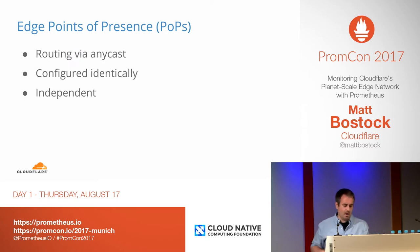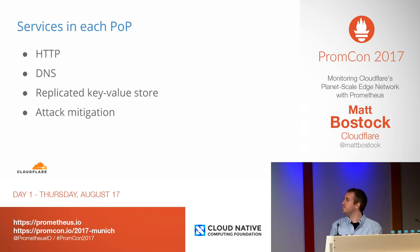So a little bit about our architecture. With so many points of presence, every data center is essentially configured in the same way. We do routing via anycast, so the user visiting a website will connect to the location closest to them. And this is really important when you're thinking about how we deploy Prometheus, because a lot of these points of presence are configured identically, which makes our deployment a lot simpler.